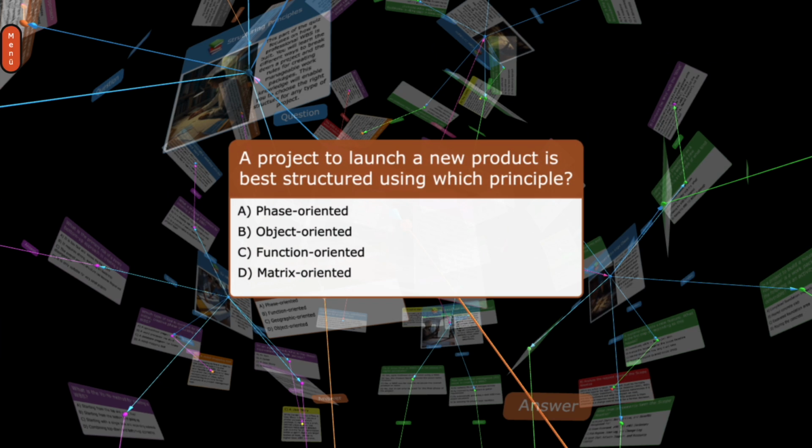A project to launch a new product is best structured using which principle? A. Phase-oriented. B. Object-oriented. C. Function-oriented. D. Matrix-oriented.